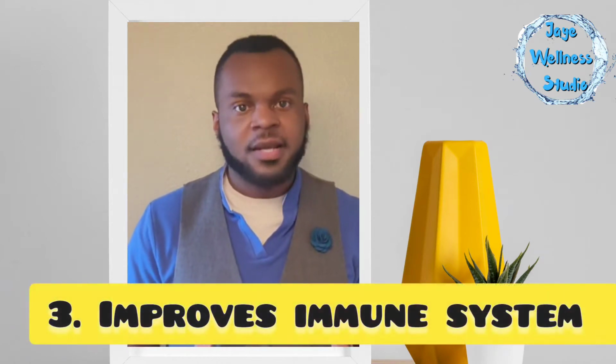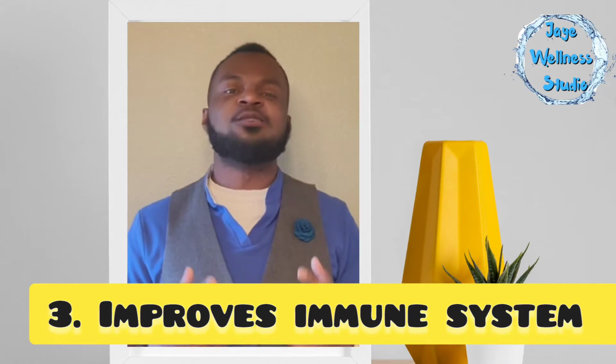And off to number 3 reason why this light therapy is going to benefit you, and this one is one of my favorites, is it promotes the immune system. If you're not new to the J Wellness Studio, you've heard me many times talk about how important it is to boost the immune system and lower the inflammation. Well, this light therapy is just for you.